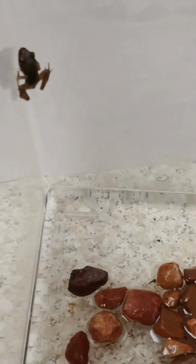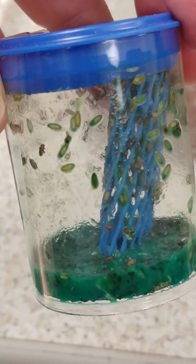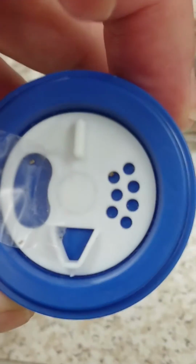So I've been feeding these the fruit flies, the very gross fruit flies, but the fruit flies are kind of economical because they're propagating in here. I think I've shown you that. They're sort of see-through, so you can see that food in them. There's one that I kind of killed accidentally.